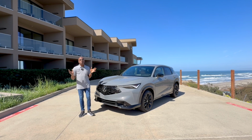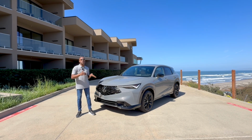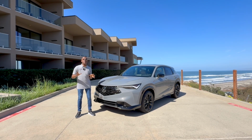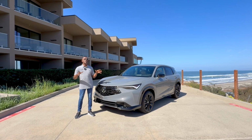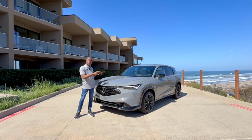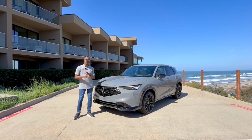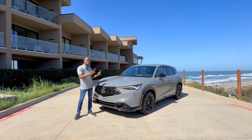Now, let's talk about trims and pricing. ADX has several trims, and on each of the trims, there's a two-wheel drive and an all-wheel drive variant. ADX starts at just $35,000, which is pretty crazy in today's marketplace, considering that even that entry-level trim is really well equipped. However, if you step all the way up to this A-Spec Advance, it's going to cost you $44,000 MSRP.